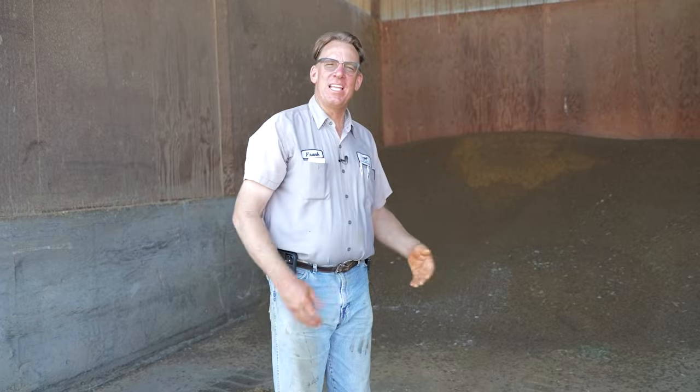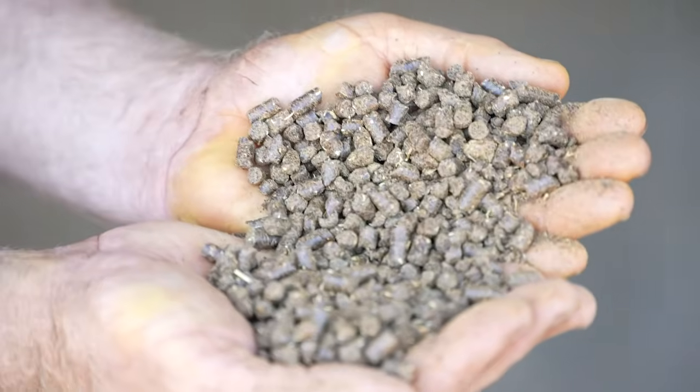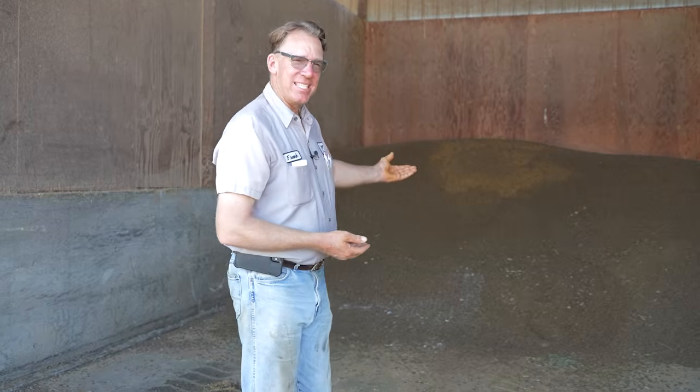This is canola. After they've extracted the oils from the canola plant for making cooking oils, that leftover plant and that pulp, it's dried and pelletized, and once again, another protein feed for our dairy cattle.